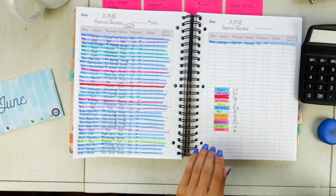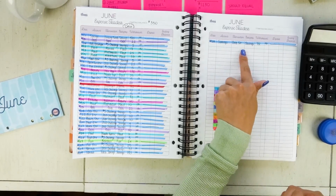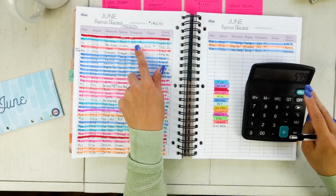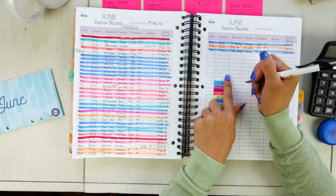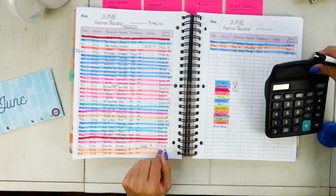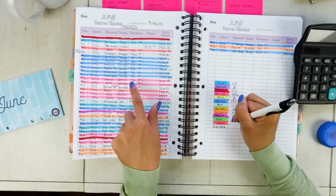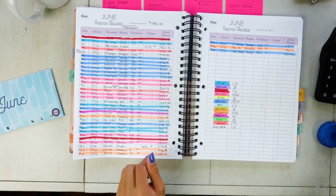Okay, so I tallied up this entire page. So this side and any of the expenses I had going on over here. So color coded, everything is filled out for over here. I do the same thing with my checking account. So I start with the light blue, which is my food. Okay, so this has also been filled out.